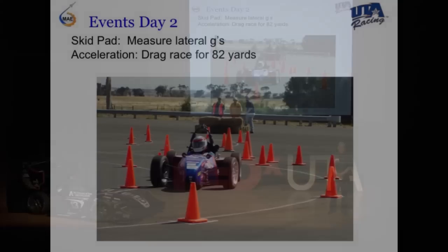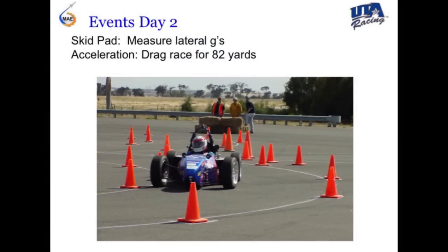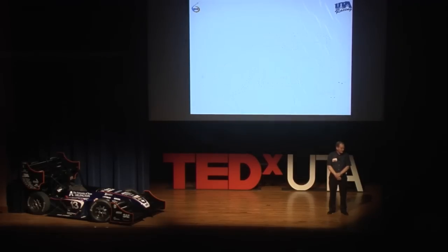Then day two starts the dynamic events. And one of the events is a skid pad where the car drives in a circle as fast as it can to measure the lateral G's. Then there's an acceleration event to see how much power and weight that you have, sort of like a drag race for 82 yards.